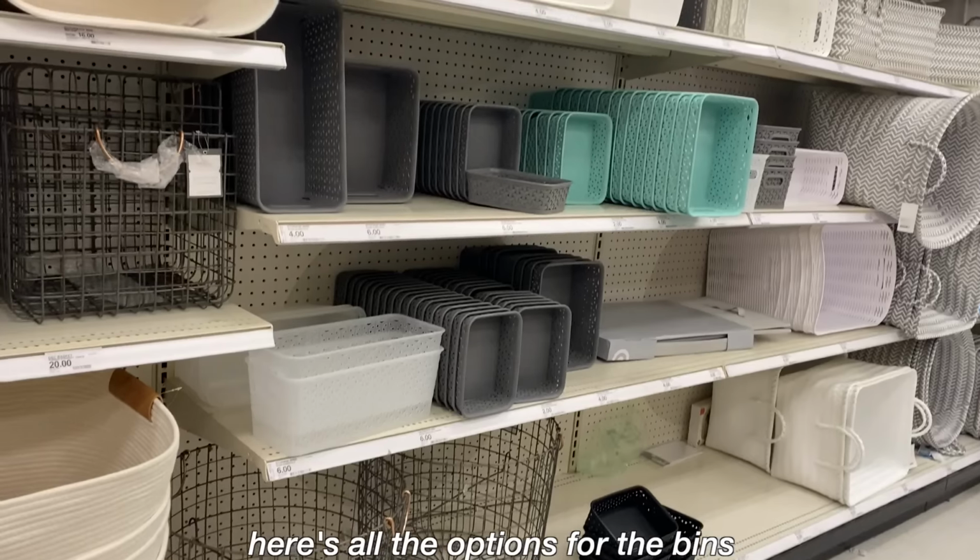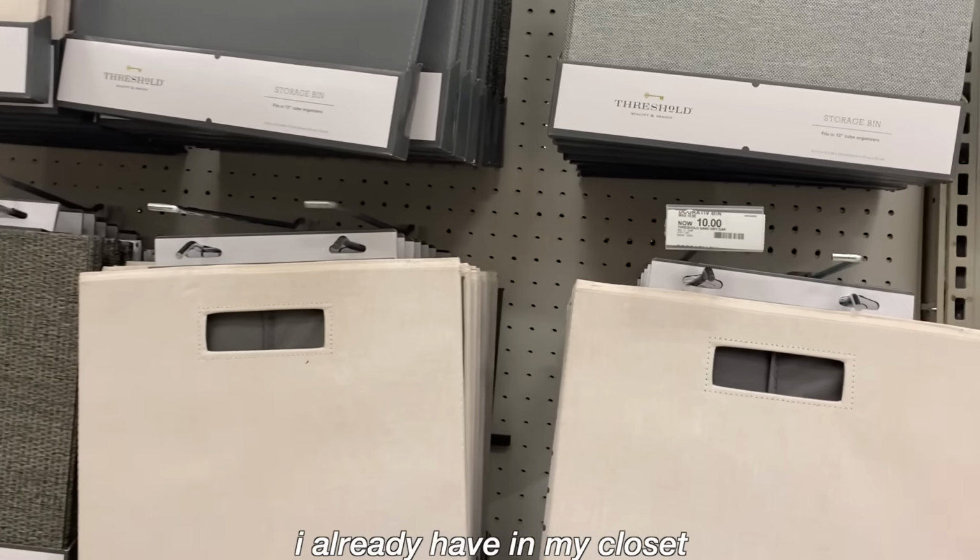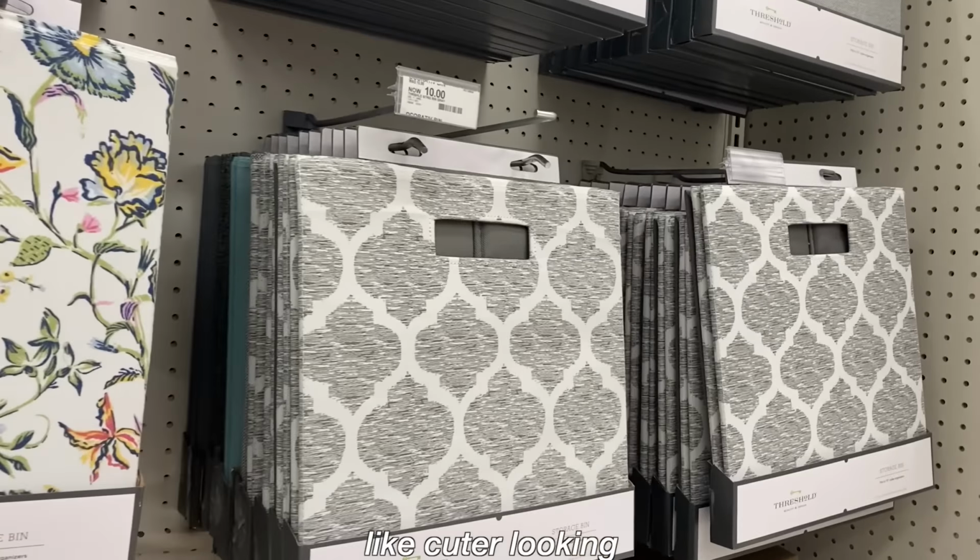I'm at Target about to get some bins. I got wrapping paper too. I need to get more hangers. There's all the options for the bins. I like these a lot. These are kind of similar to the ones I already have in my closet, but they're cuter looking.